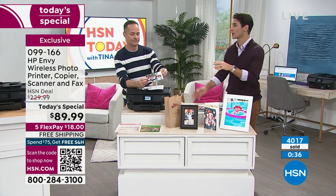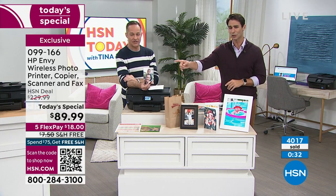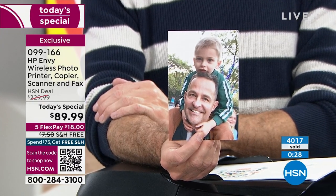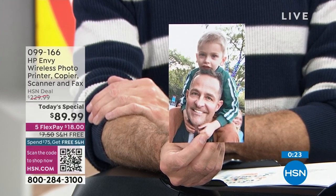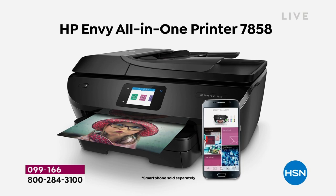It's not only the lowest price that we've ever done on a 4-in-1. Oh, look at this great picture. But it is the lowest price we have found in the market anywhere. How about that? Just printing out that picture in the moment, getting home from the park, from the zoo, and being like, I want those pictures now. Print them out, put them in a frame.